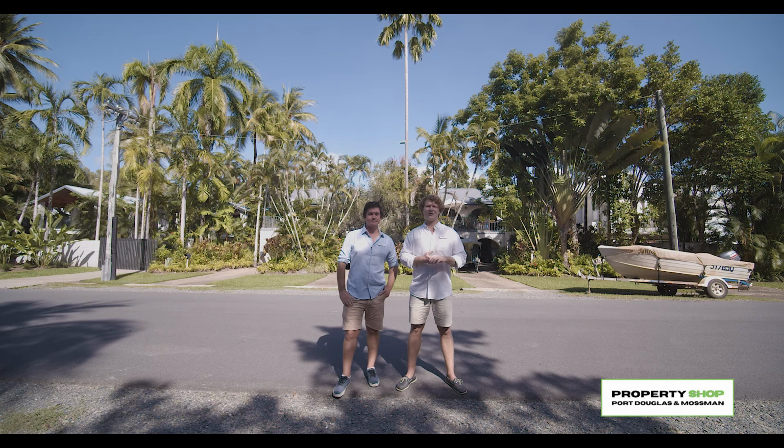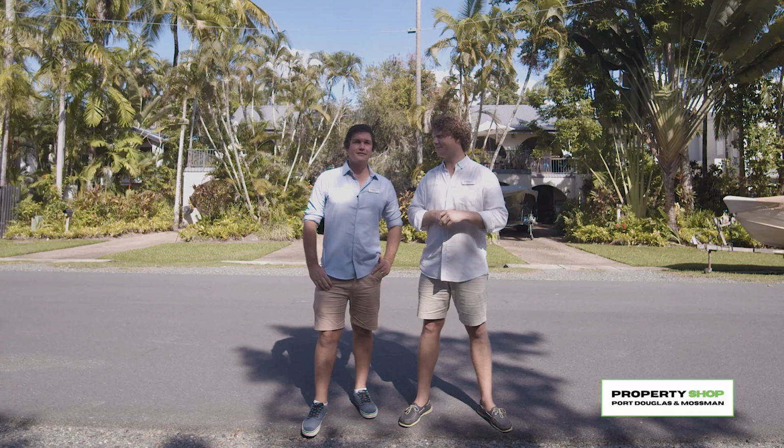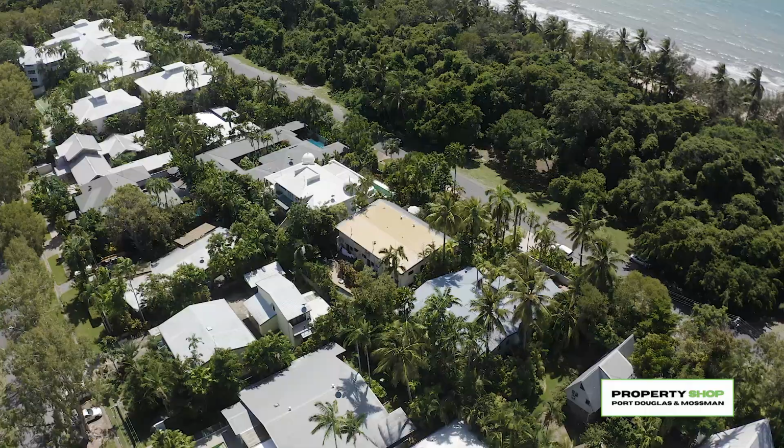You could retain them in their original character or make upgrades, remove them entirely and replace them with modern three-story units, or build your dream home. There's no doubt these villas will sell, so don't hesitate to make your inquiries with us or with local planning, in which we'll be happy to give you some guidance.